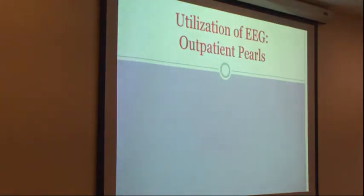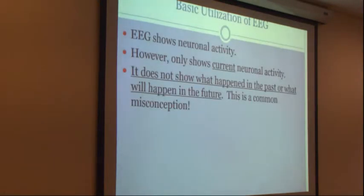So we're going to talk really quick about outpatient EEG. EEG shows neuron activity, okay? And it only shows neuron activity that's going on right now. I know that sounds really silly and obvious, but I get a lot of questions. Did the episode that happened 3 days ago, was it a seizure? Well, I don't know because I didn't see it 3 days ago. I saw the EEG that happened when the EEG was going, okay?